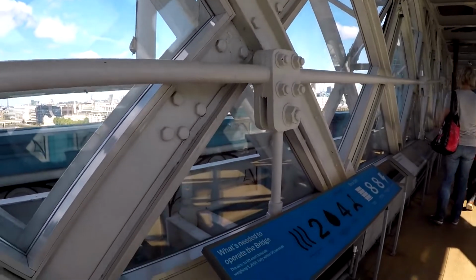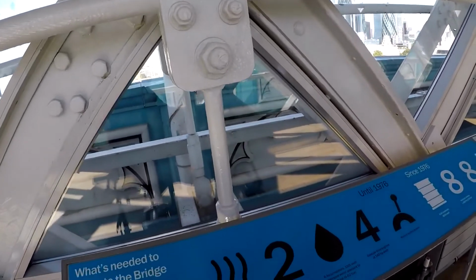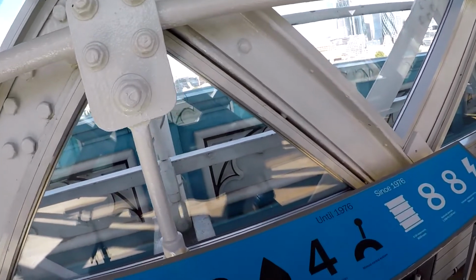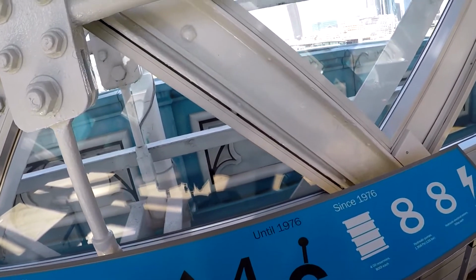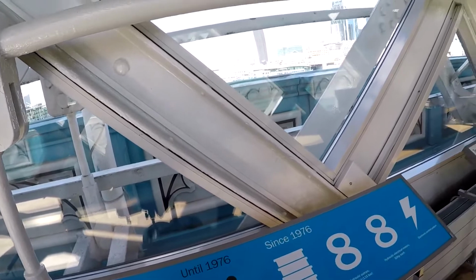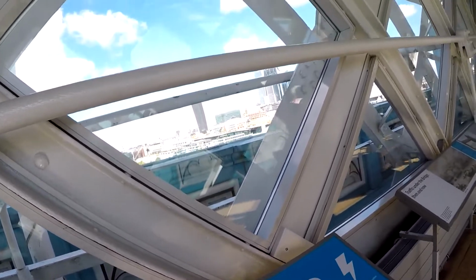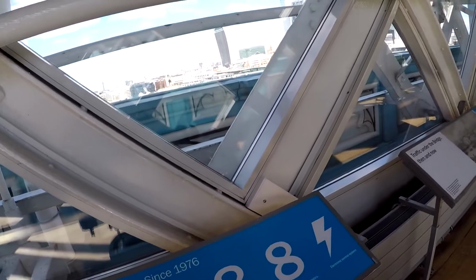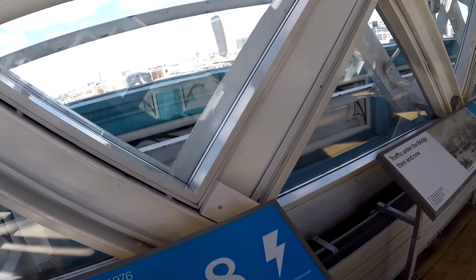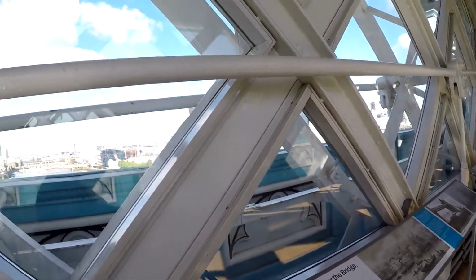What is needed to operate the bridge? 4 boilers to create steam, engines, 6 accumulators to drive the engines, and a manual control, a big switch. That was until 1976. Since 1976, it works on oil, hydraulic pumps, hydraulic motors, and an electronic control system. So no levers.